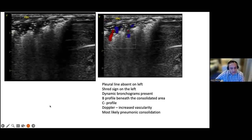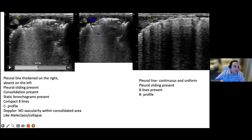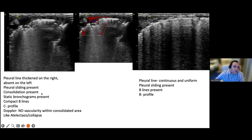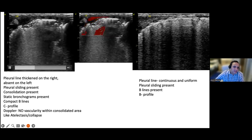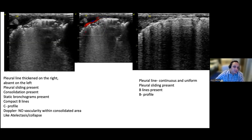Because if you have complete atelectasis, so if you go to your next slide, can you see how you can't see any pleura there? There's no thin rim. It's all consolidation. And that's why, hence, I think you probably have an element of atelectasis there.